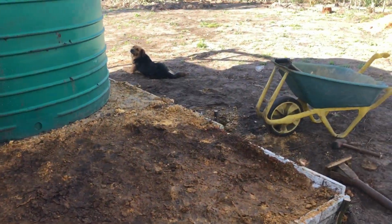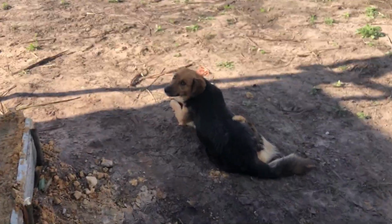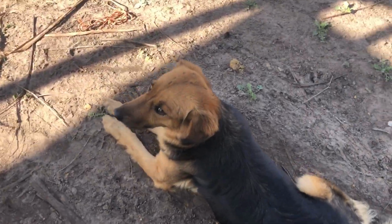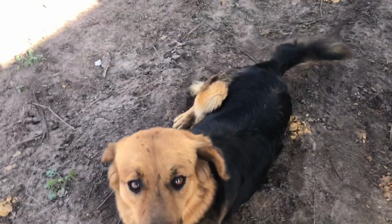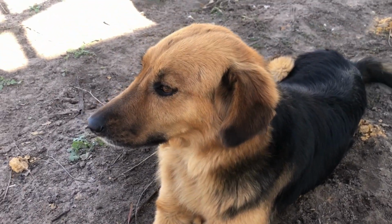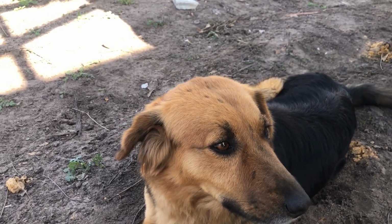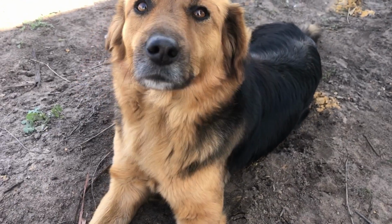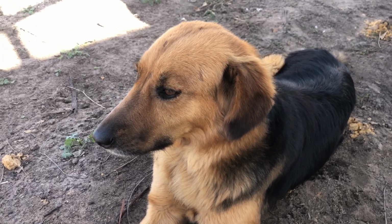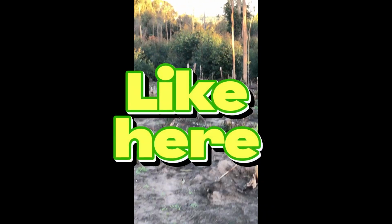So if I were to show you, this is Spider. Spider doesn't like rabbits. Spider kills rabbits, and not just wild rabbits, even my rabbits. So I have to keep my rabbits locked up because she's been trained from small to catch wild rabbits. Here are his bunnies.